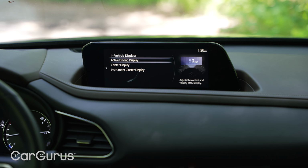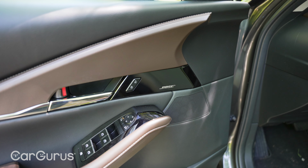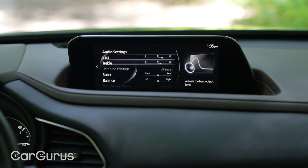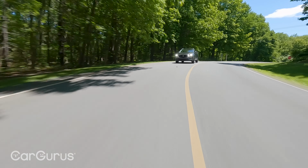It's also nice in this segment to have a head-up display, a real one that's projected on the windshield, not some piece of plastic that folds. And at this price point, you get a pretty good sounding Bose stereo system with surround sound modes that you can adjust here. The CX-30 has a very plush ride.